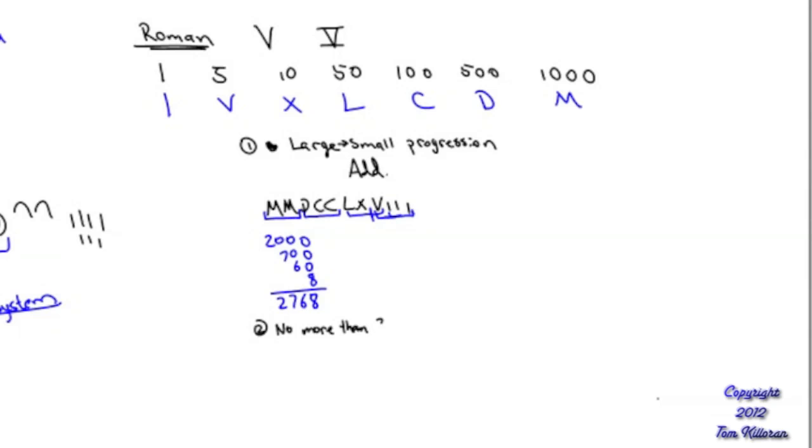in a row. This is why I say 3,000 is the largest number you can write, because the largest progression of M's that you can put in a row are M, M, M. There's no such thing as M, M, M, M, because that doesn't follow the rule. So you can't have more than three symbols. That includes every symbol up here. You can't have four ones in a row. It doesn't make sense. You can only have three.